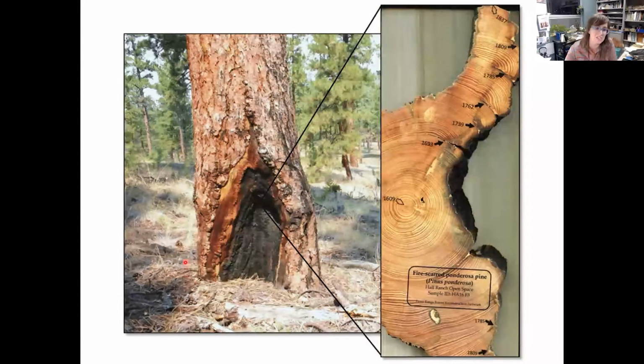But in the past, when these frequent fires came through every so often, just the fuel, the litter layer would burn up, and you might get scarring or repeated scarring. And then fire ecologists can go in and take a little section out, and they can date that section and figure out how frequently fires came through. And they might have a whole laboratory full of samples that look like this.